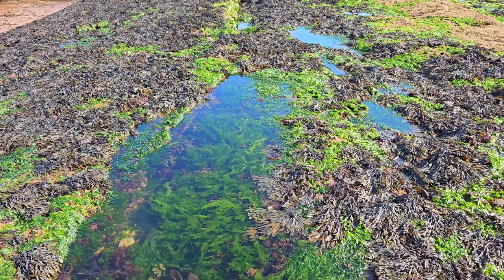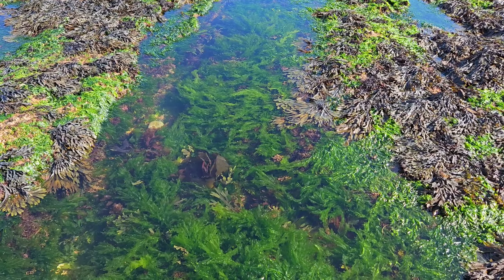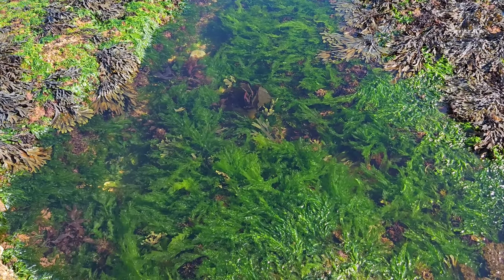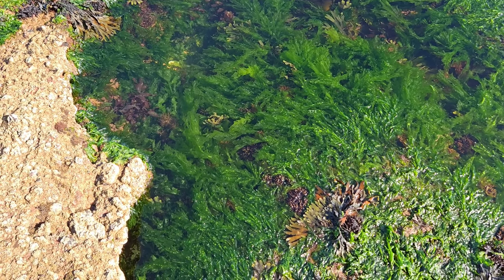It's great to see how all of the different seaweeds make the rock pools so colourful at this time of year. But some of the species will unfortunately begin to die off as we move into autumn and winter.